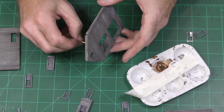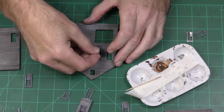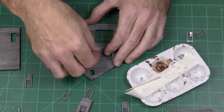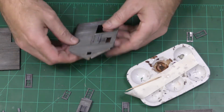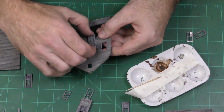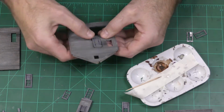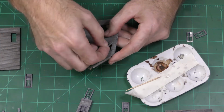Most of the windows in this kit are cast metal, which is one of the things I really like about FSM kits. Some of the windows in this kit are plastic, and that's okay. So now I'm gluing in the doors and windows on the main building, and I'm using super glue gel for that. Sometimes you need to make some adjustments to the holes in the wall for the doors and windows to fit.